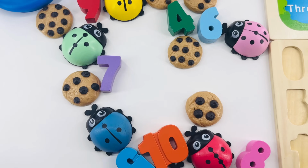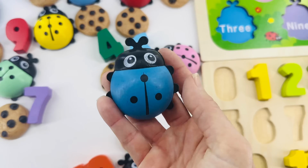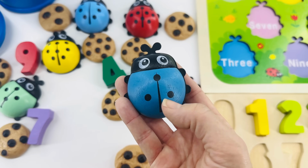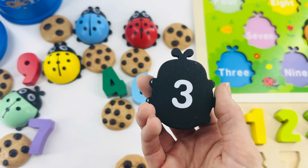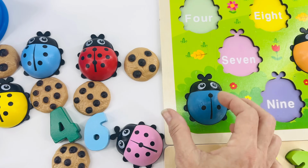Look real hard. Oh, I see it. Here it is. Okay, count with me. Make sure it's the right one. One, two, three. This one is blue. Let's make sure we got the right one. We did. That's the number three. And it goes here to its home.